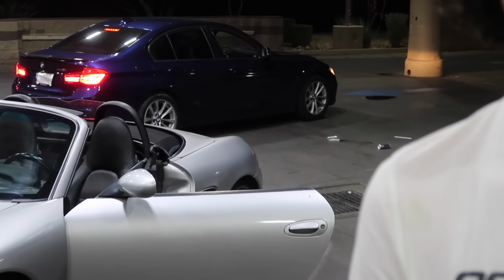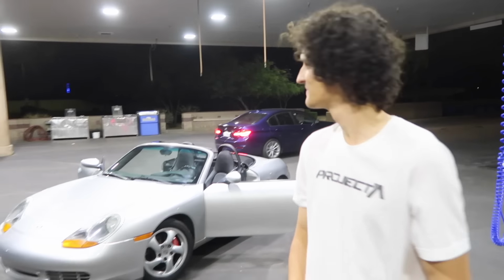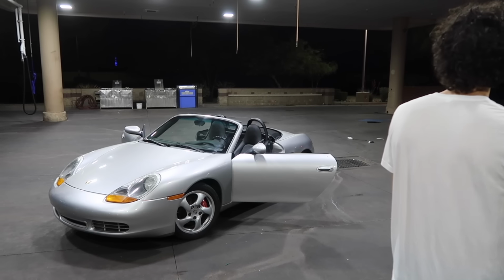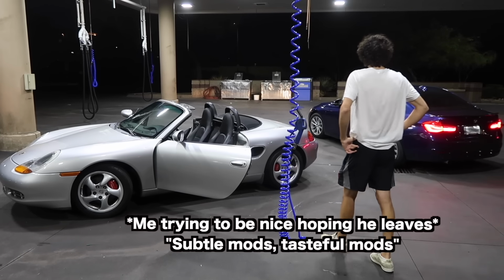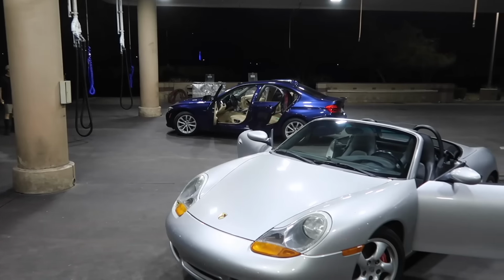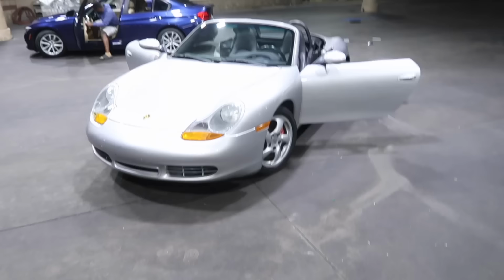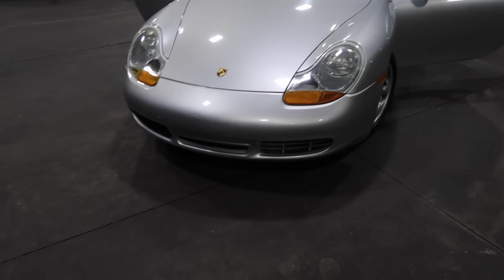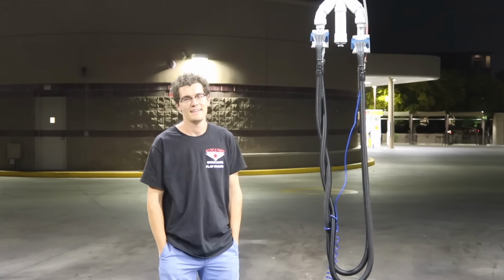Do not be like this guy. All right, I have to say something. Hey, you left the trash. The trash can's right there. I mean, what should I do to make it better? Subtle mods, tasteful mods. What the heck is going on, guys? The trash! You didn't get the trash! Okay. What in the heck was that?